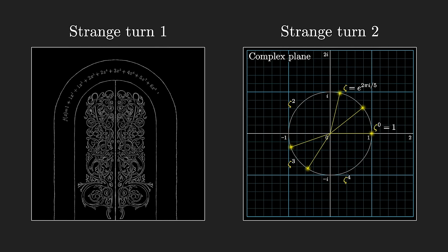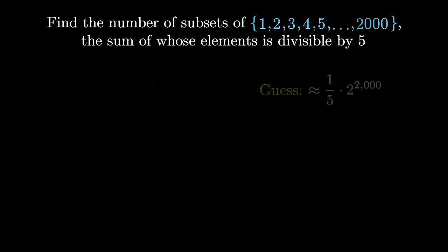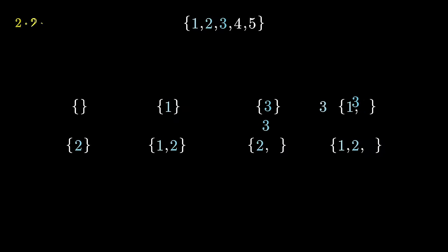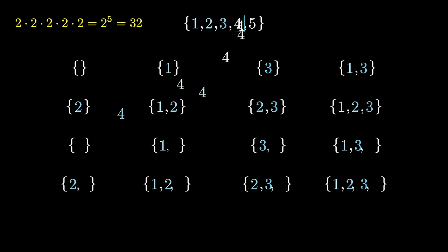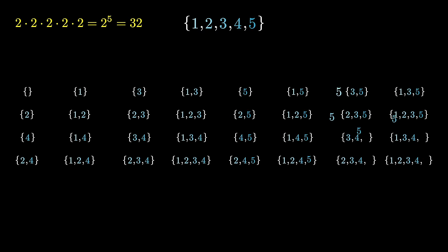To set the stage though, let's just get our bearings with the puzzle and do what all good problem solvers should do, and start with a simpler example, maybe just trying it with the set 1, 2, 3, 4, 5. If you were solving this problem with pencil and paper, you know, you're one of these kids training for the IMO, it's not a bad idea to simply list out all 2 to the 5 subsets. It's only 32, it's not that many.